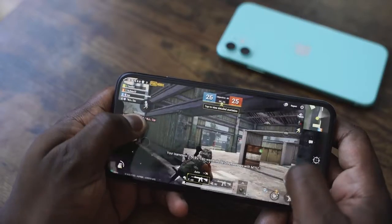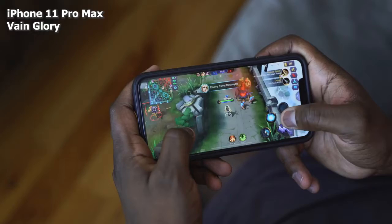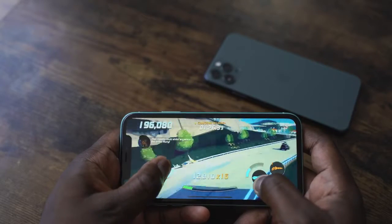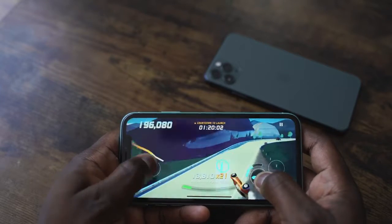All right, so gaming on the iPhone 11 Pro Max and the iPhone 11 is really good. It's really smooth all the way through. Whether you're playing AAA titles like PUBG, Fortnite, or even Vainglory, or you're playing titles from Apple Arcade, it runs pretty well. I didn't notice any slowdowns or any holdups, and I think just the A13 Bionic processor and the amount of RAM you have is really solid.